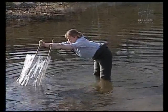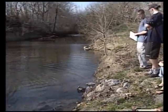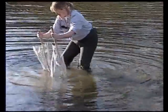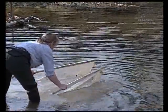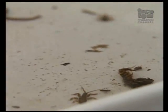Newcomb is a fisheries professor at Virginia Tech, and on this day, she is teaching her class about water quality with a hands-on approach. Her macroinvertebrate shuffle is designed to stir up the stream bottom, dislodging any crayfish or insects or similar creatures within about a 1 meter square area into the net. Students then scour the net to see what kind of life exists on the creek's bottom.